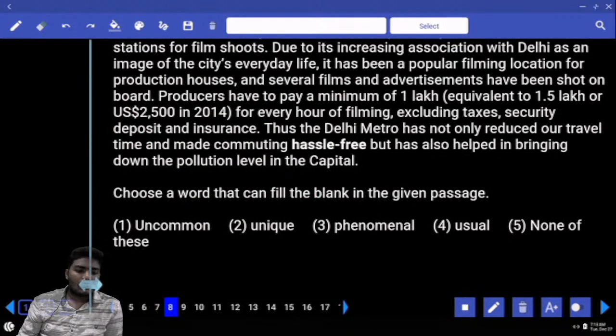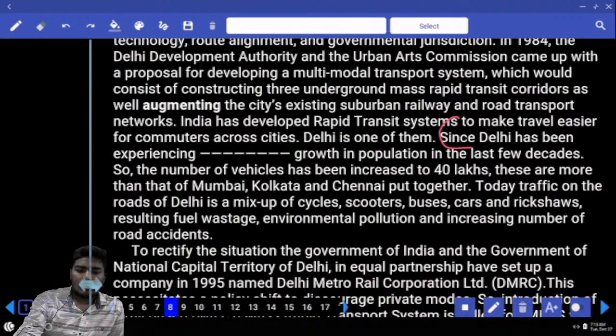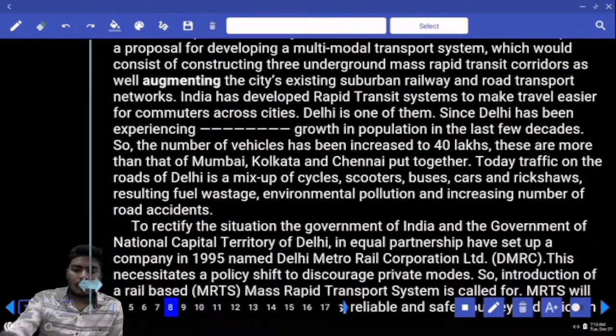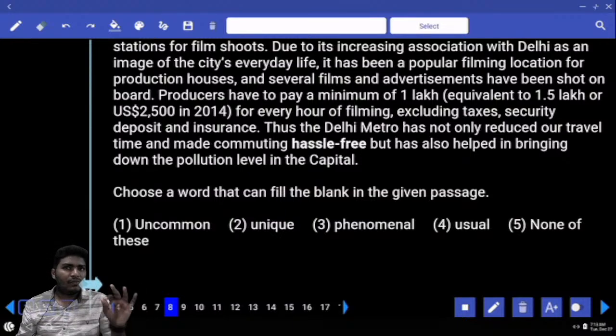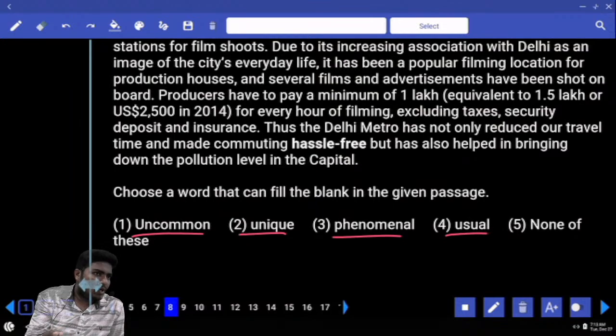Move to 8. Choose the word which can fill in the blank. Since Delhi has been experiencing dash growth in population in the last few decades, what type of growth? Of course, we need an adjective. Look at the options given. Uncommon growth, unique growth, phenomenal growth, usual growth. Tell me your answer. In the last few decades, there is a lot of growth. We are speaking about the population increase here, right? We have to speak about the more number of people who are travelling to the city day by day. So what can we use here out of these four? We can go with phenomenal. Phenomenal speaks about the large number of people.